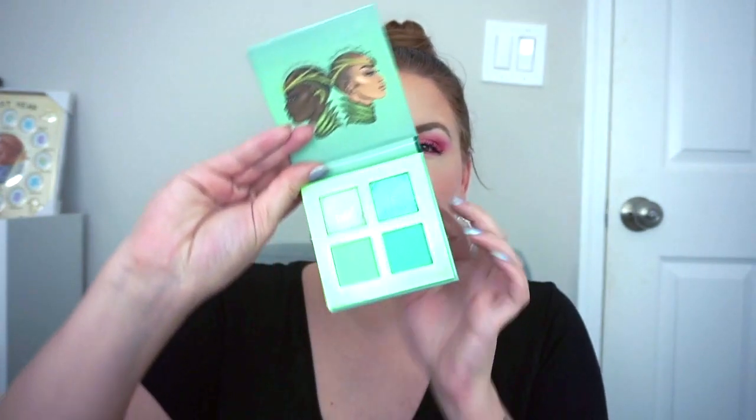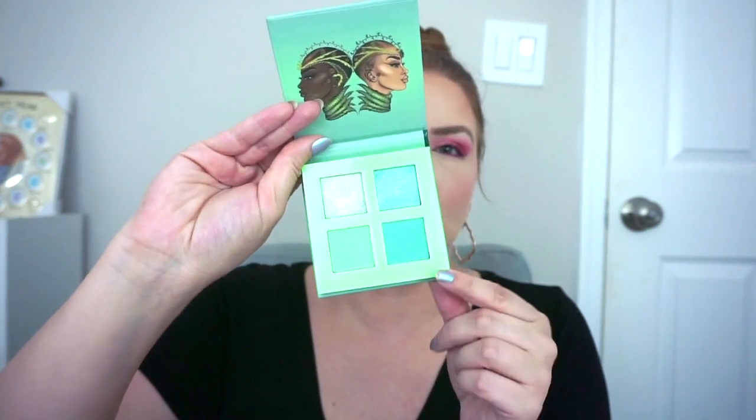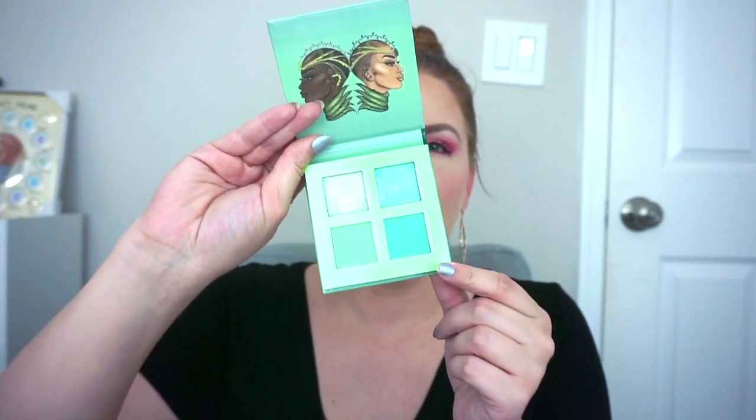This is the Juvia's Place Rebel Mints. Juvia's Place just doesn't work for me for the most part. The shimmers are nice. The mattes had to really be built up. But I still don't know 100% that I want to get rid of it.